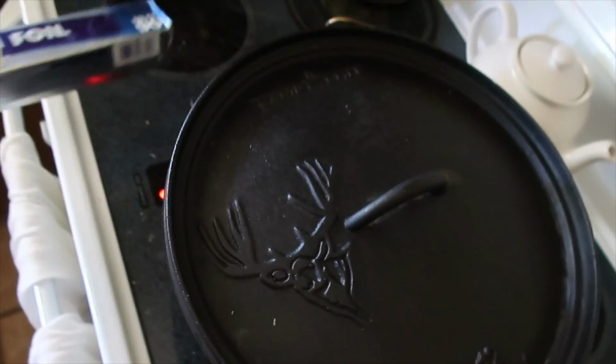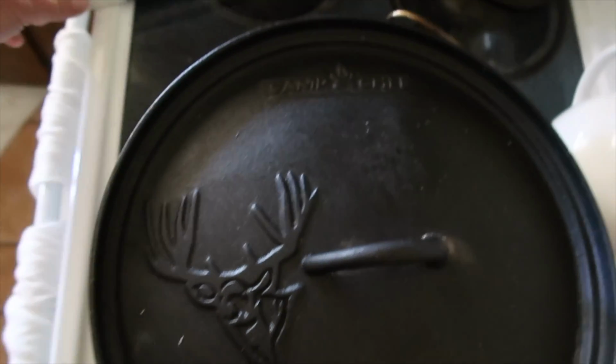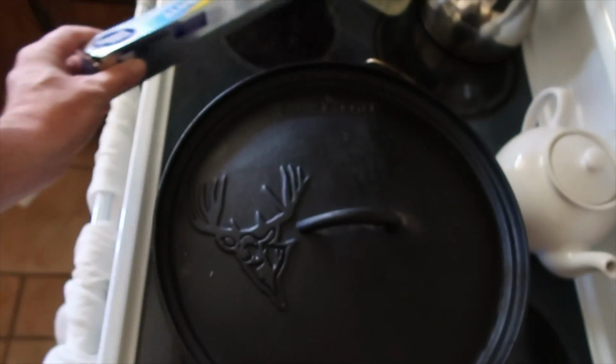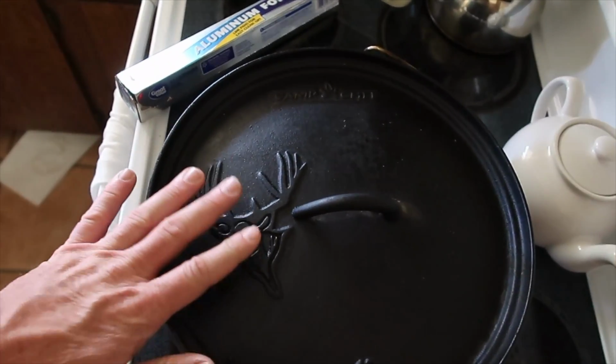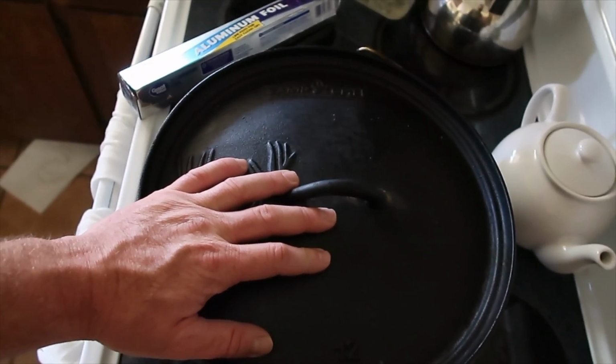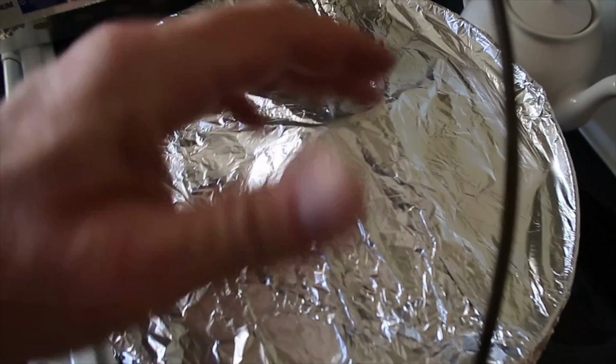The other thing I'm gonna do is cover this. I like this because it has a deer on it. I'm gonna cover this in aluminum foil because we're gonna actually put dirt over the top of it and coals, and I don't want it to get in there. It shouldn't anyway. It's kind of an extra precautionary thing that I like to do. Probably doesn't matter that much. This step is optional, but now it's done.